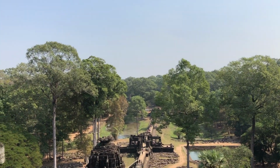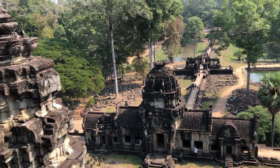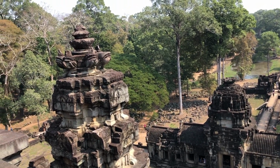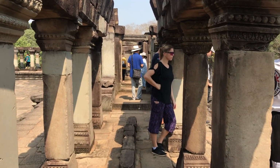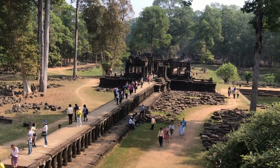God, it's really long. I'll try to say it. So his name is Udayadityavarman II. Wow, that's great. Okay. So yeah, he's an emperor in the 11th century, so this temple is quite old.